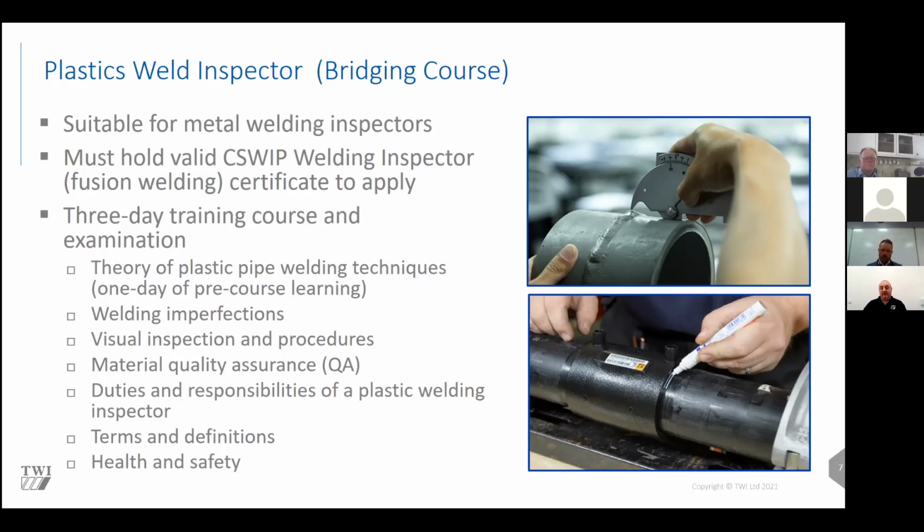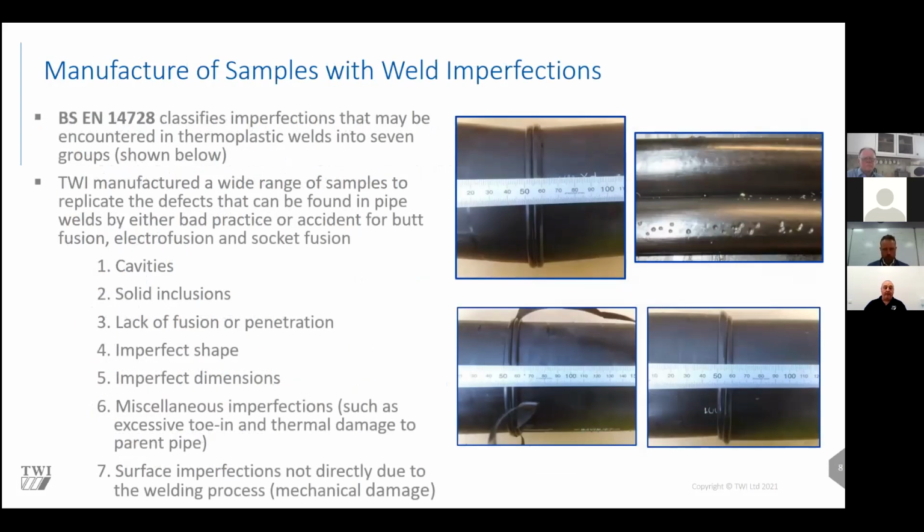It's suitable for metal weld inspectors or fusion welder inspectors who currently have their certification. So they can come on the course, they'll learn about the materials, they'll learn about imperfections, they'll learn about the welding techniques, and they go through a similar course where it's a little bit more in depth than for the visual. A lot of it will have been covered in their 3.2 or their metal weld inspector courses, and we're just adding on to it the plastic side of it.